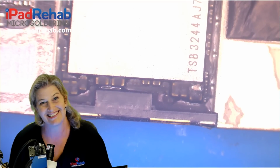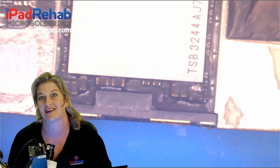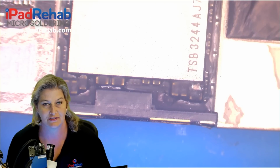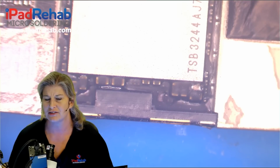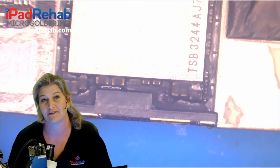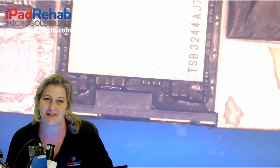So that's fantastic, right? Because we can solve a short to ground, and that means maybe this device doesn't actually have a corruption of its flash memory. Maybe it does, but maybe it doesn't. So we're going to try to put out the short, and then we're going to cross our fingers, because if you do have a short on NAND, that's the same as pulling the plug out on a hard drive.